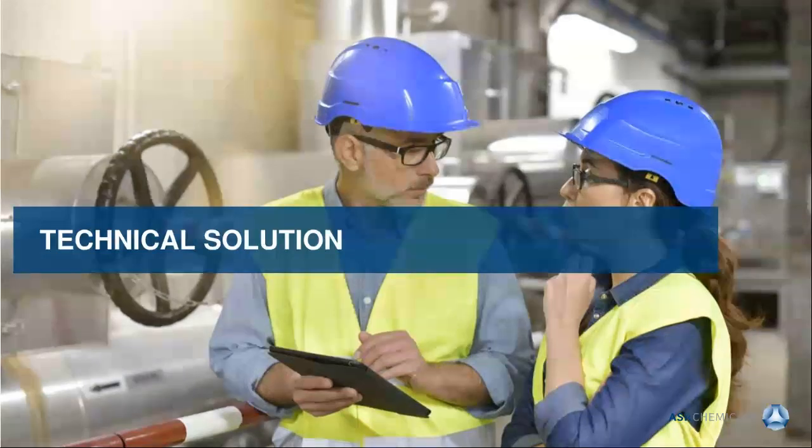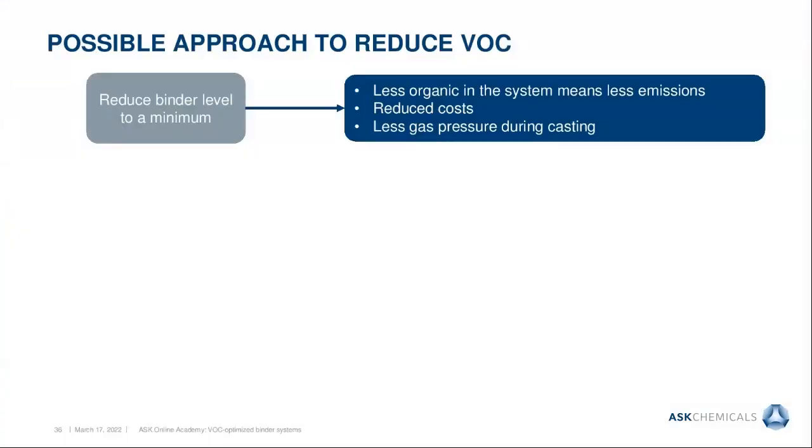So, technical solutions which you can use already. First would be to reduce your binder level to a minimum in your process. Because if you have less binder in your process, it's clear you have less organic in the system, and this means less emissions. On the other side, you reduce your costs. And even more, you reduce the gas pressure during the casting process, which maybe reduces gas defects coming from gas pressure, which is produced from the binder or the amine. So this is the first step: optimize your process with your already used binder.